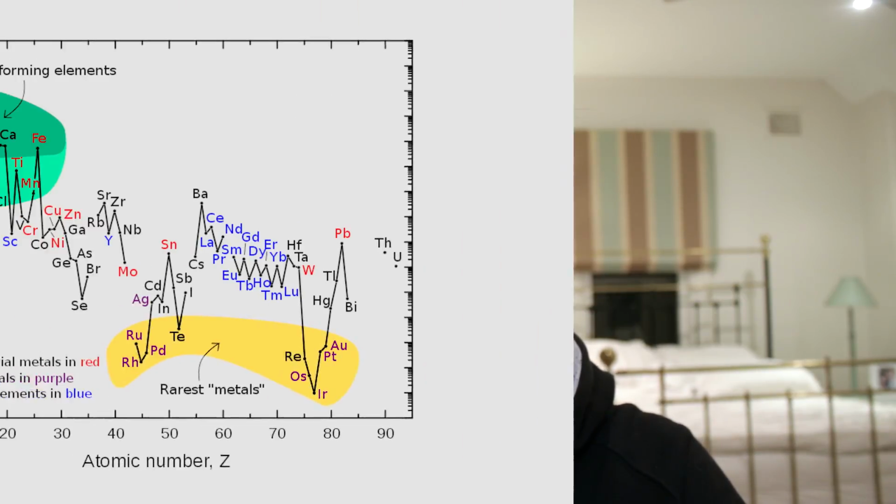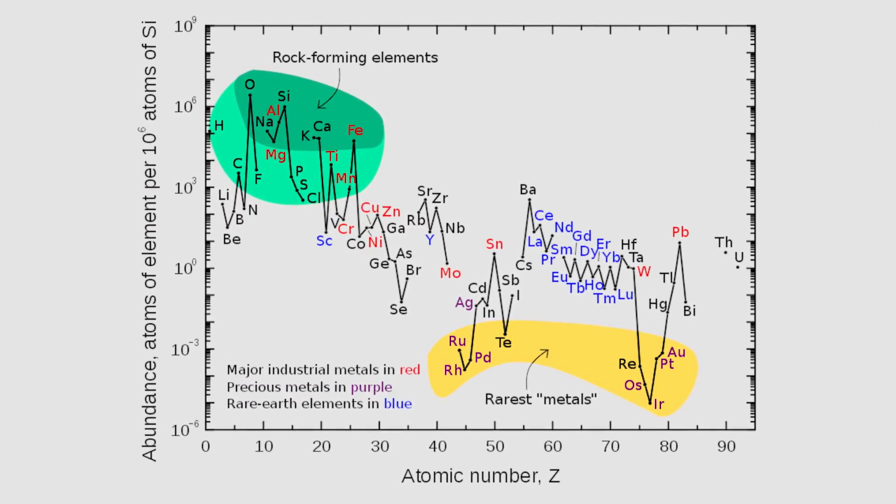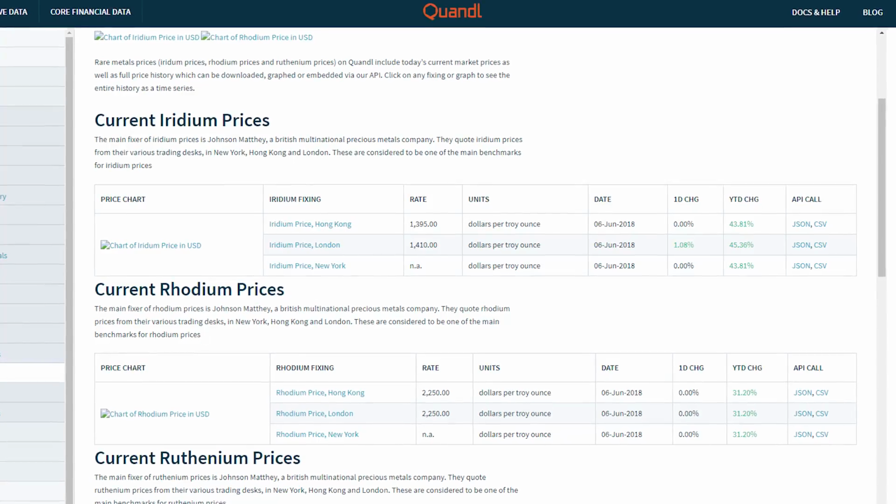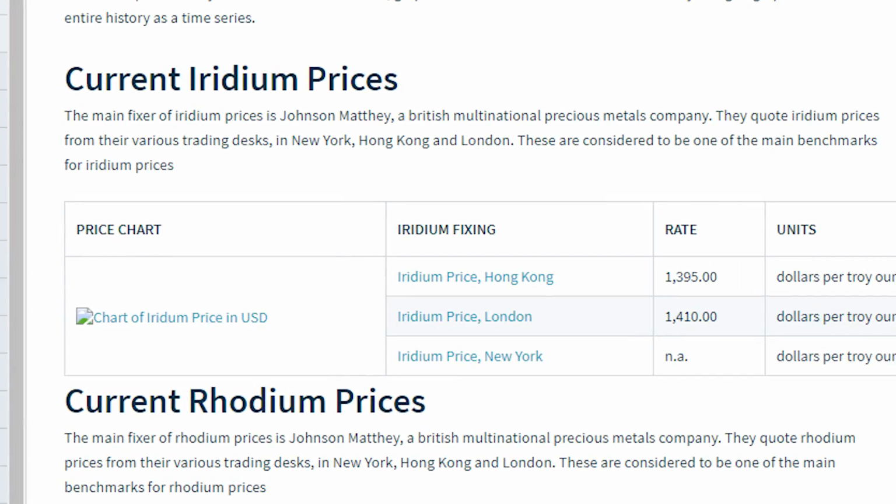Now, the only reason why I ever bothered to look into this, because obviously this is at the very bottom of the list of stuff I would ever want to do, is that a while ago I was on the subreddit Data is Beautiful on Reddit, and I came across a graph showing the distribution of elements in the Earth's crust. And at the bottom, obviously, is all the rare earth metals, and at the very bottom is iridium. Looking closer at iridium and doing a little bit more research, I found out that the price of iridium is around about $1,400 an ounce, give or take.